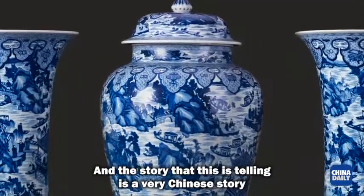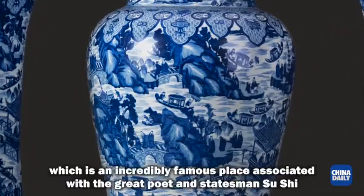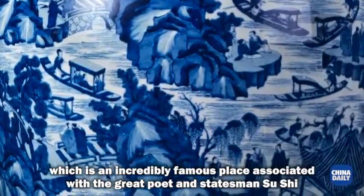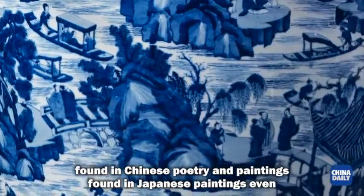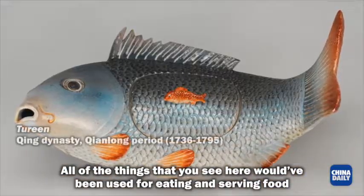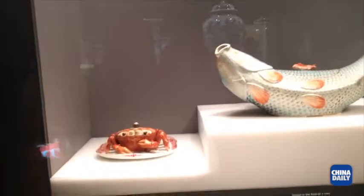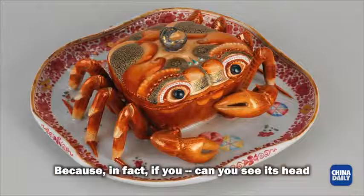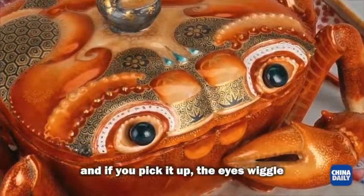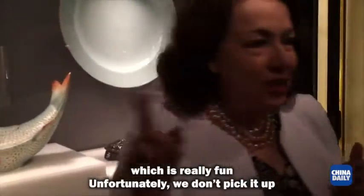And the story that this is telling is a very Chinese story. This is West Lake in Hangzhou, which is an incredibly famous place associated with the great poet and statesman Su Shi, found in Chinese poetry and painting, found in Japanese painting even. All of the things that you see here would have been used for eating and serving food. And the crab is particularly wonderful because, in fact, can you see that it opens up, so the top part comes off, and if you pick it up, the eyes wiggle, which is really fun. Unfortunately, we don't pick it up.